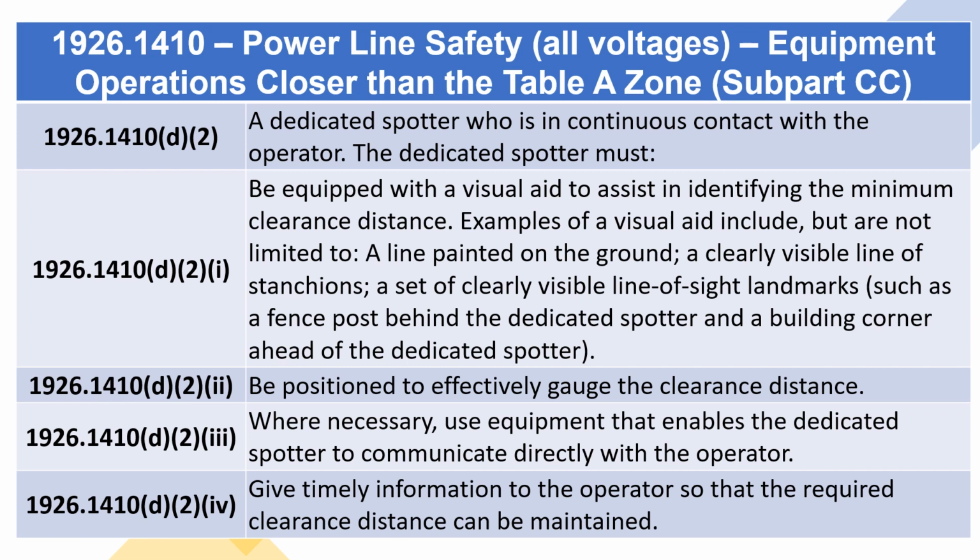1926.1410(d)(2): A dedicated spotter who is in continuous contact with the operator. The dedicated spotter must: 1926.1410(d)(2)(i) through (d)(2)(iv): Be equipped with a visual aid to assist in identifying the minimum clearance distance. Examples of a visual aid include, but are not limited to, a line painted on the ground, a clearly visible line of stanchions, a set of clearly visible line-of-sight landmarks, such as a fence post behind the dedicated spotter and a building corner ahead of the dedicated spotter.